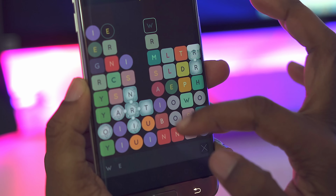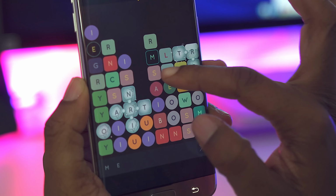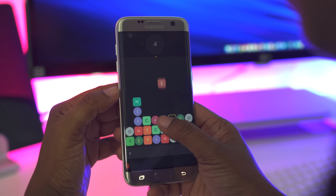So the word in which you create doesn't have to consist of letters that are actually near each other. The letters just have to exist within the board here of different blocks that you can use. So you can literally pick letters from all over the board to create a word. But I found it as one of those very challenging but yet relaxing games that's pretty nice to play when you want to kill time.